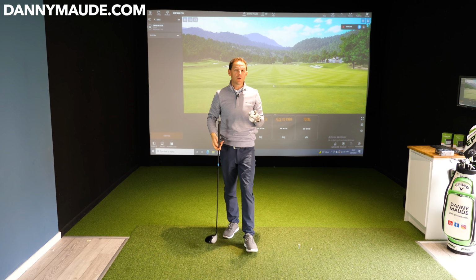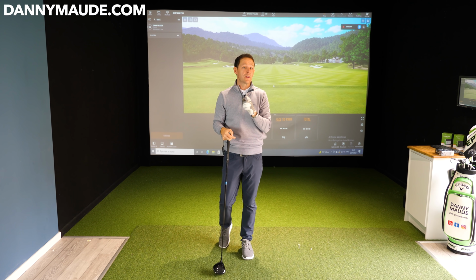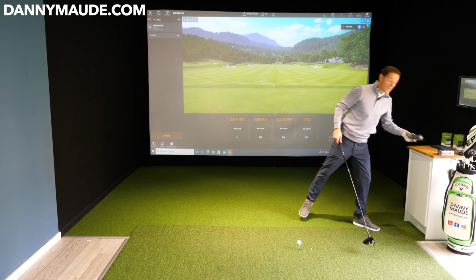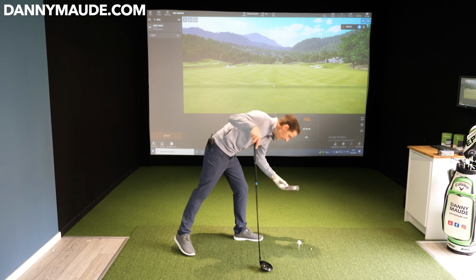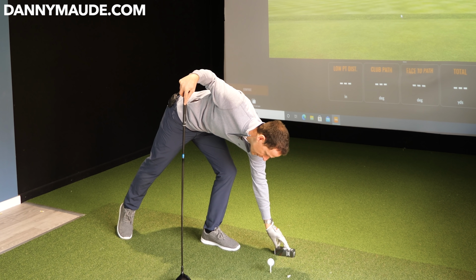So the first thing I want you to do is this. A lot of people understand this, but how do you know whether you are doing it? Well, you need to put a feedback station in place. So this is skill number 1. All I want you to do is grab a box of balls, you could even use a tee peg or a bottle of water, and place it 8, 9, 10 inches in front of the golf ball, somewhere along those lines. That'd be absolutely fine.